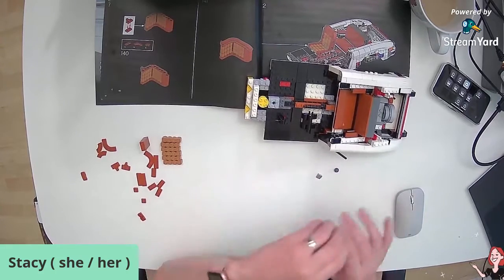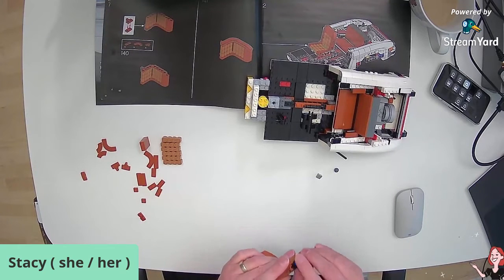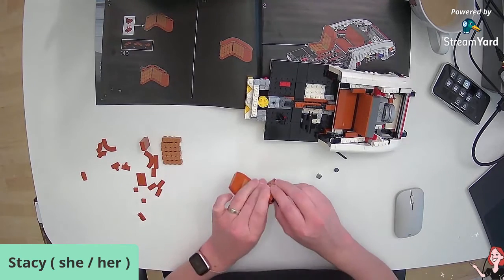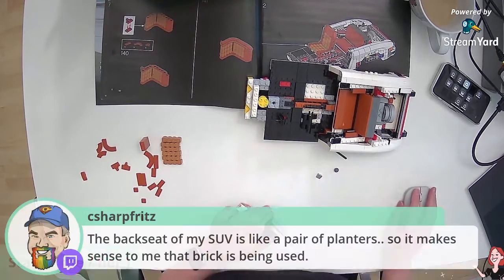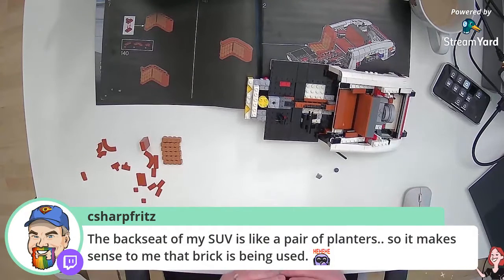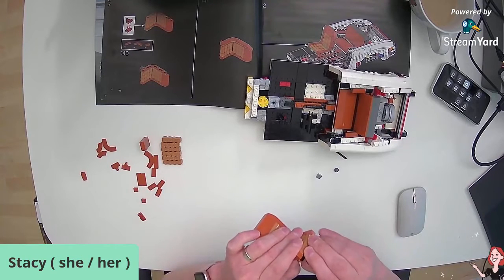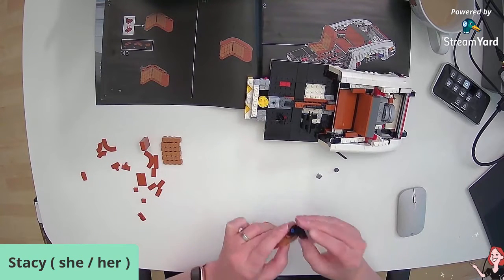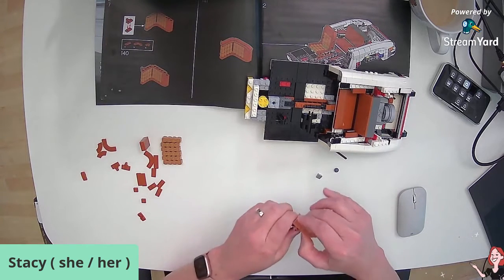OMG! Hello, Jeff. I was not expecting to see you here this afternoon. How are you doing? And we have the back seat of my SUV is like a pair of planters, so it makes sense to me that that brick is used. I love it. Which SUV do you have? It's one type of car that I've never driven that much of. I've done off-roading a couple of times, but I've never had one myself.